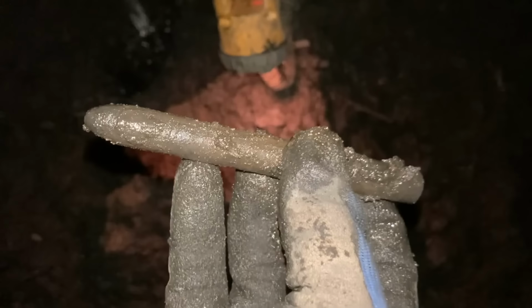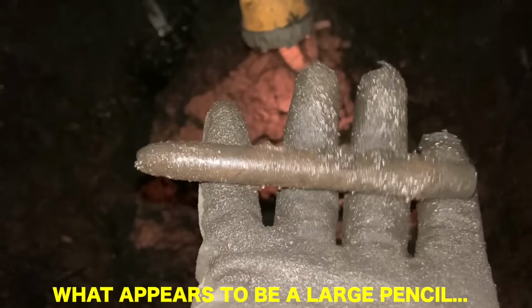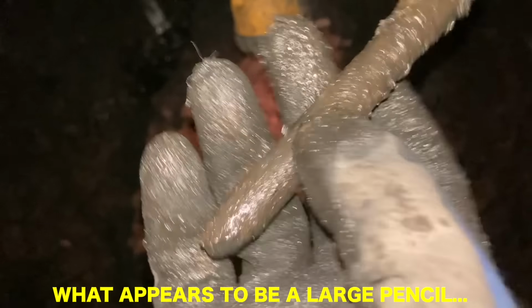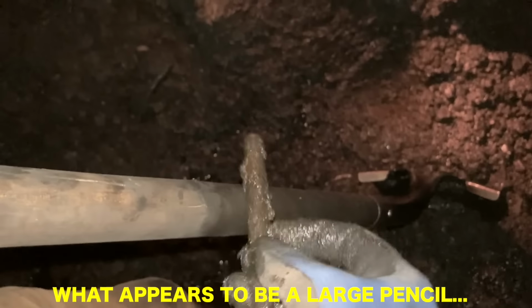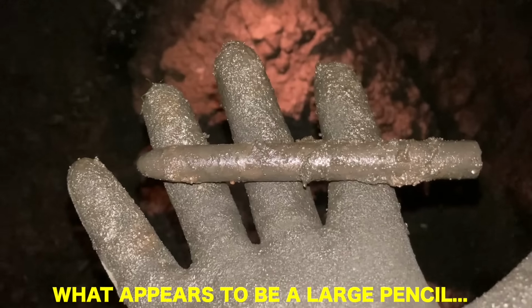It looks like a lead pencil, I think. A big old pencil, maybe? Carpenter's pencil? It's not flat, though. Yeah, it sounds like it. It's not wood. Too heavy.